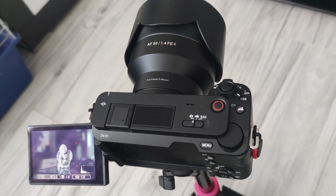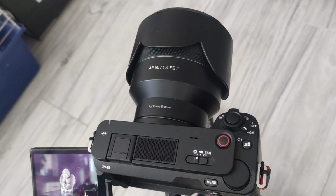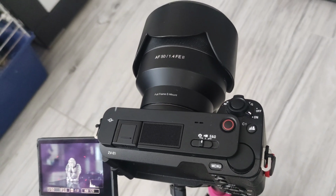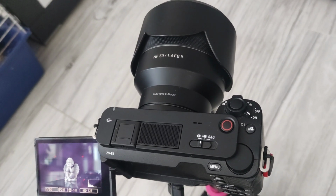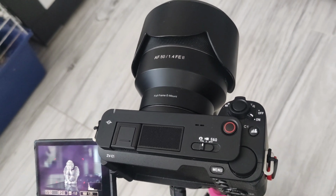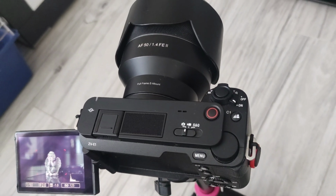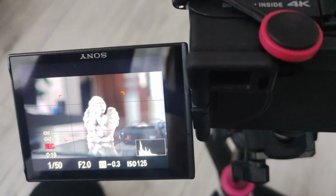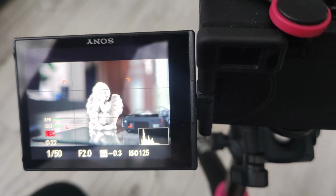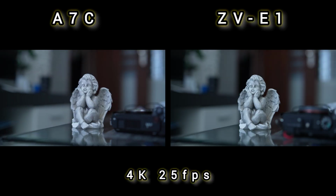I also decided to make some kind of video comparison. The story is the same. I set up everything on a tripod and made the same shot with both cameras. Right now I am using the 50mm f1.4 Mark II from Samyang, and I was shooting inside, so I used a lens with a better aperture to not bump up the ISO too high. And as you can see, 150, f2 and ISO 125.